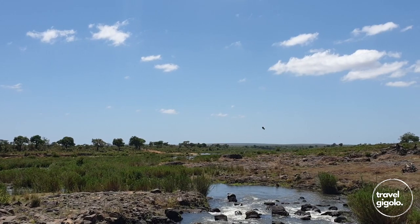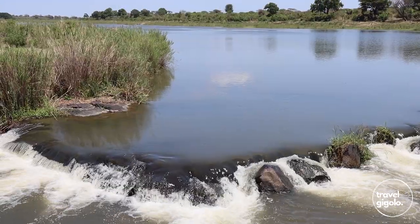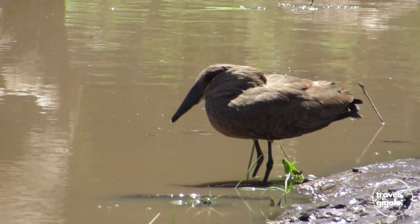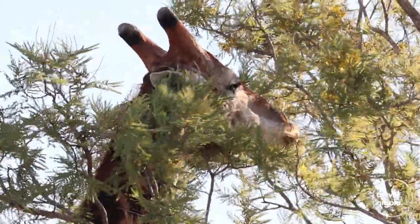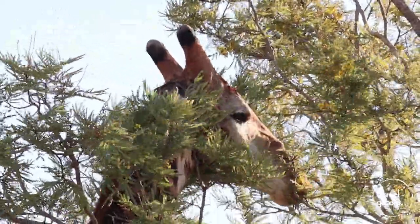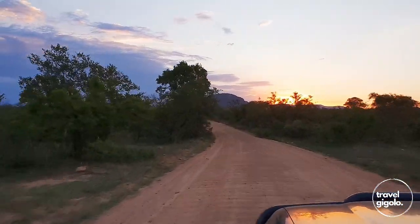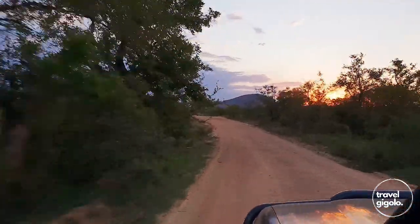So here's a couple of tips if you're visiting the Crocodile Bridge area, Lower Sabie area, and the Malelane area, which is the southern section of the Kruger National Park. Take note of the gate opening and closing times for the Kruger Park. So in the summertime, it's from 5:30 in the morning to 6:30 in the evening, whereas in the wintertime, it is from 6 in the morning to 5:30 in the evening.